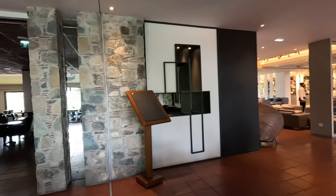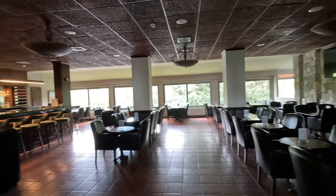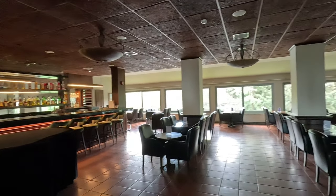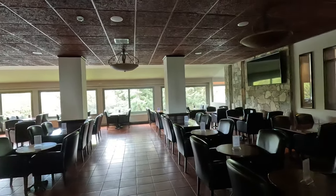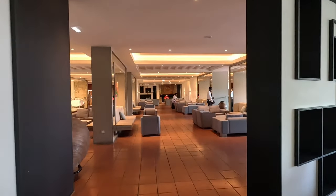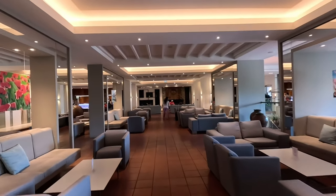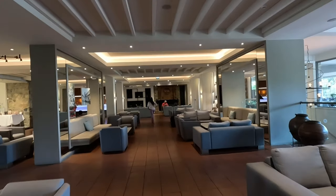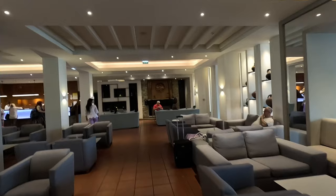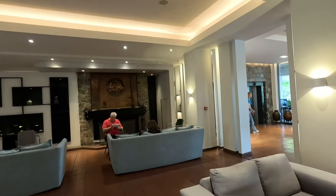Oh, one moment, what's this? Let's spot this. Oh, it's got a bar. There we are. An indoor bar. Lovely and cool. That's nice, spend the evening. I do like the lobby area. Well, we're going to go down the stairs, guys, and then find the first swimming pool, and then the second, and the breakfast area.